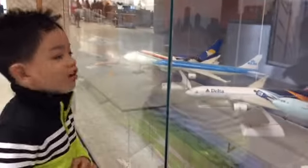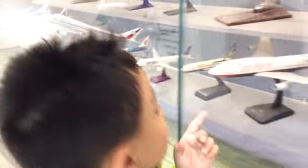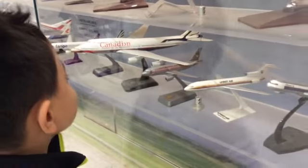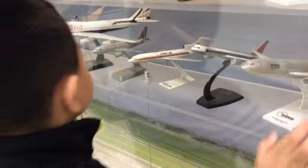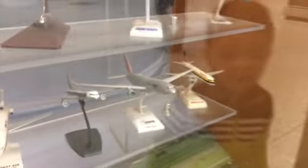And that's the old livery United. And this is the Canadian old livery. There was the Trans Canada. And that's the Northwest. Where are we today? At Edmonton Airport. I'm flying Swoop today. And that's a cargo jet.